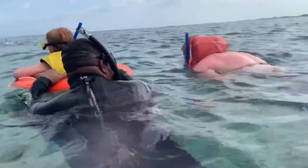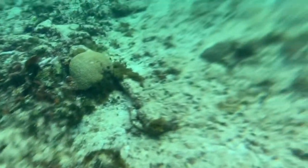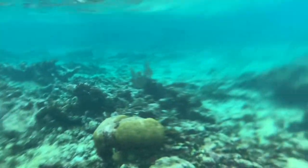Those fishes there, they're used to people. I guess a lot of people go there every day, so they don't mind people, and they don't mind being touched. Well, maybe they do mind, but they don't really care. They're not scared. However, the coral is a different story.